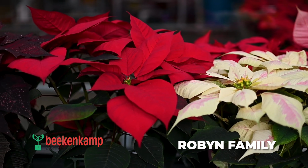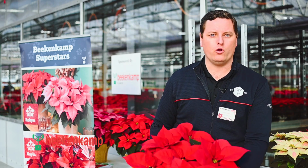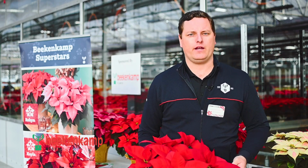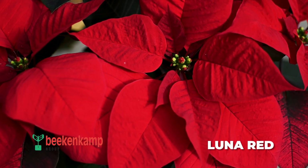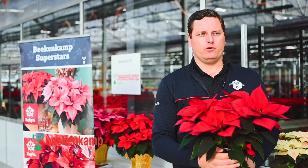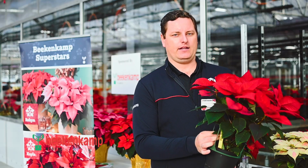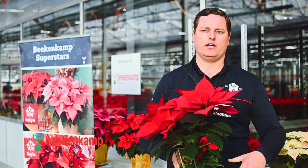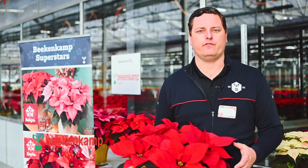And the next variety I want to show you is our latest introduction. It's called Luna Red. It's a little bit more vigorous variety and perfectly suitable for Canadian and the more northern states. The nice thing about Luna Red is the huge tight V shape and it has very thick stems. So you can grow this very dense and get a lot of plants per square feet.